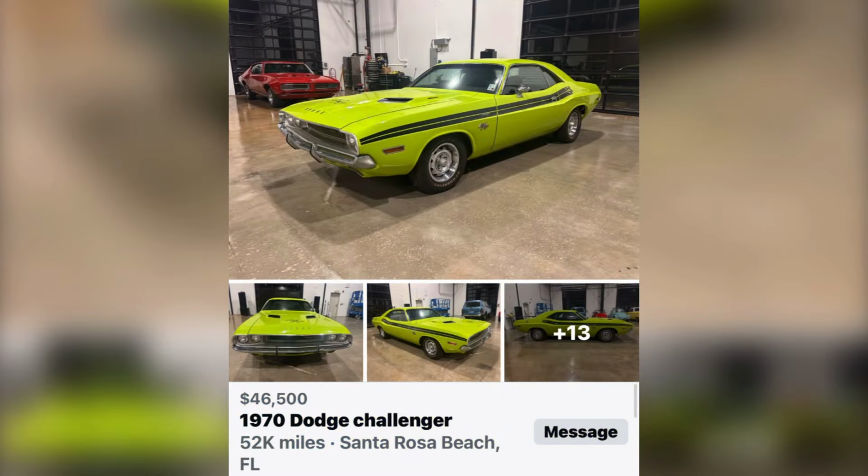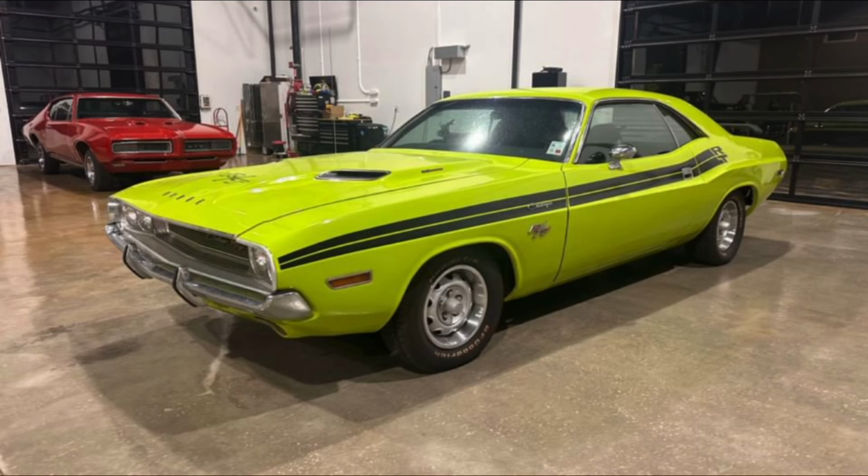Our next classic is a 1970 Dodge Challenger from Santa Rosa Beach, Florida for $46,500.